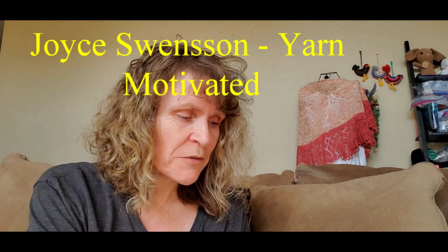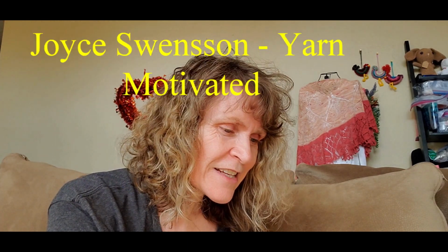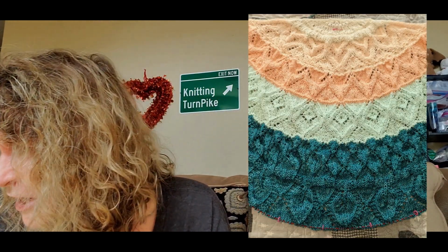The next person to share with us is Joyce Swensson. This is Joyce's clue 4. You can see that she finished it up with that. We saw part of this in my last update. This is the finished clue 4. Those broad leaves with the garter stitch around it, and that green that she's using. Just really, really beautiful.